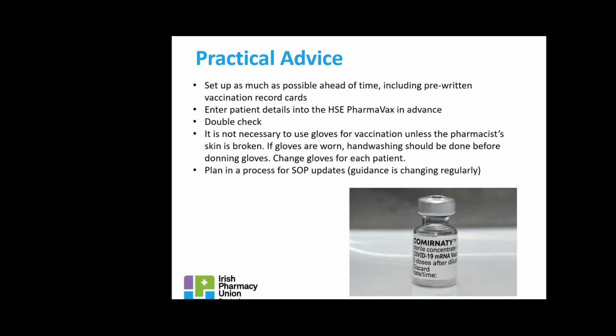A couple of other things I thought of as I was listening to it as well. The saline that you're using, it's tempting to use one vial of saline to do the box of vials. The SOP is quite clear. It's 1 amp or 1 vial of saline per vial of vaccine. So make sure you discard it when you've given out your 6 doses. Throw out the saline, then you're finished with it.